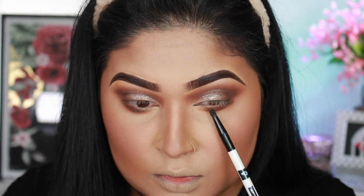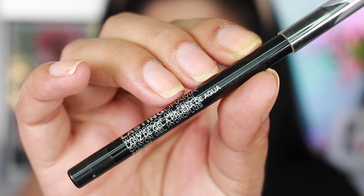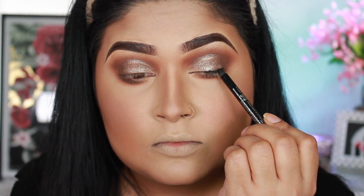Once all blended, I will be taking a black pencil. The one I'm taking is by Maybelline New York Lasting Drama. This is their waterproof gel pencil in Sleek Onyx. And I'm going to go ahead and apply it as my liner. I'm going to tight line and I'll also be putting that into my waterline today.